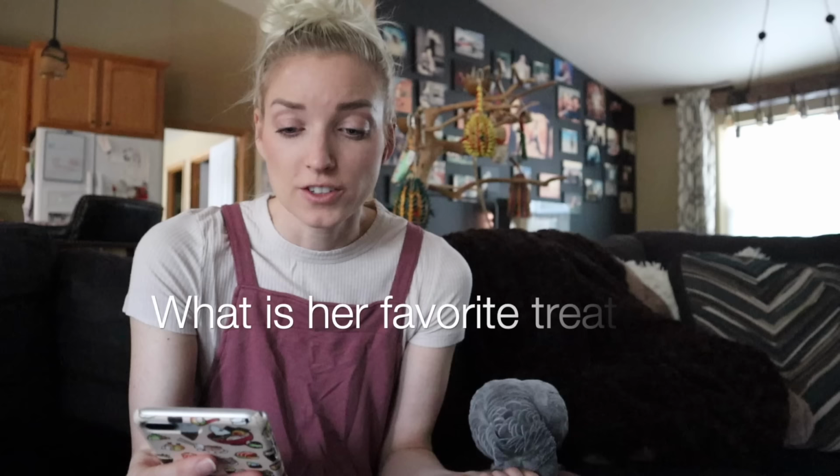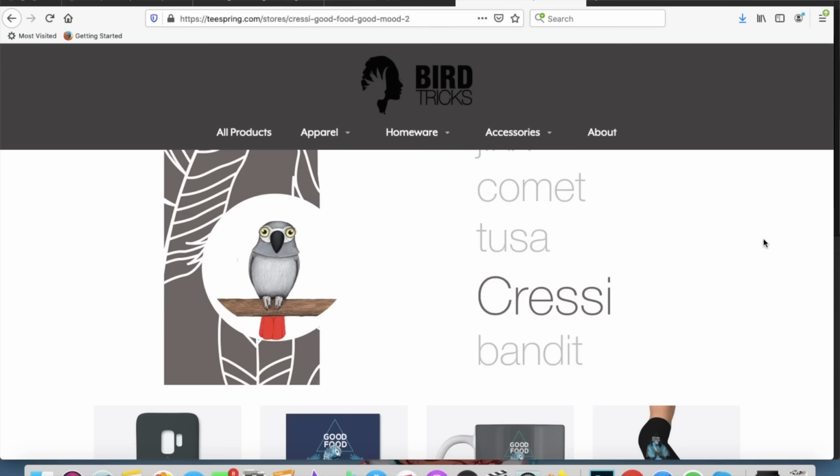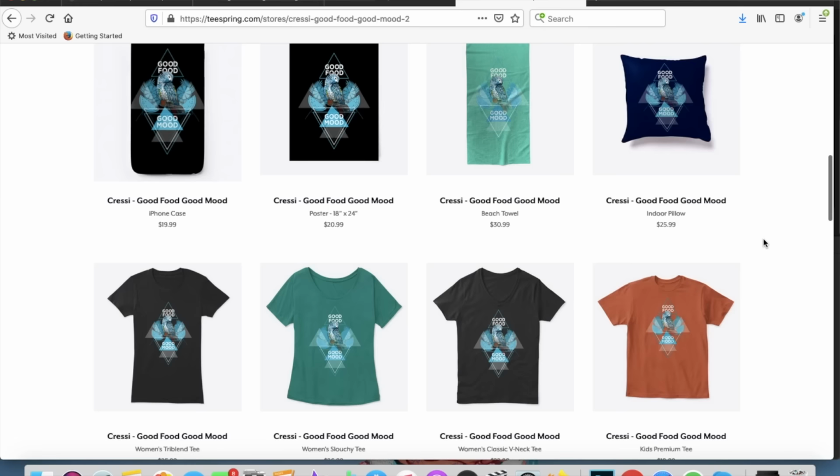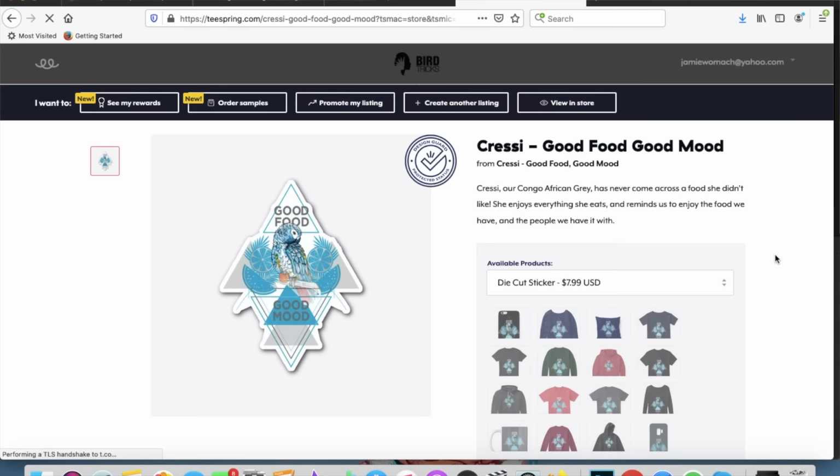Cressi. What's her favorite treat? You guys, if you don't know by now, just based on her merch tagline, good food, good mood, Cressi is a total foodie. She's not particular about anything. She will take the treat. Have treat, she will take it. Doesn't matter what it is, she will eat it. She's our least picky food eater. Anything edible, yes, for Cressi.